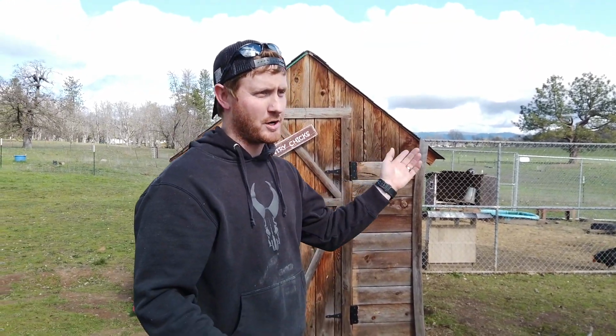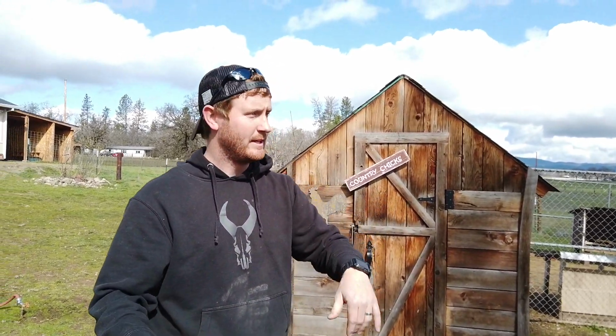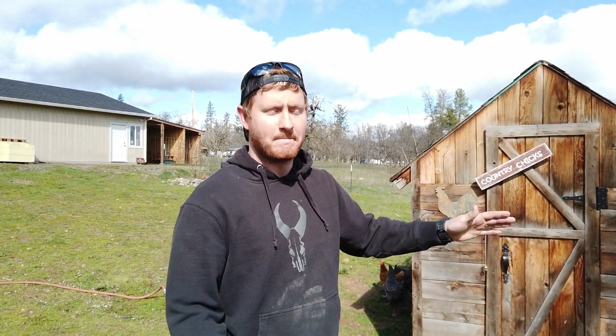Pump house. So this will hopefully be our new pump house. We're going to drag it over there with my dad's excavator, lift it up, cut out the bottom, and then just set it right over top. That'll be a video for another day, but first step, we've got to prep the new chicken coop site. Let's do it.